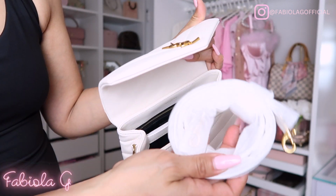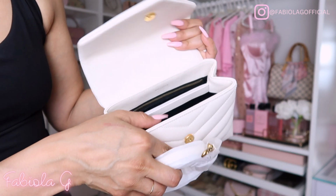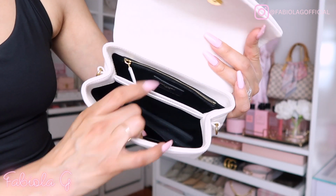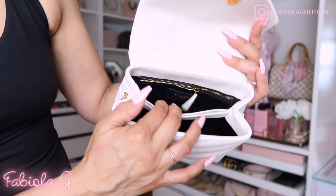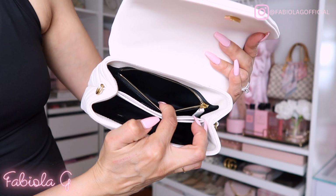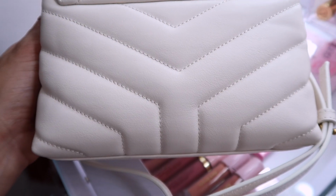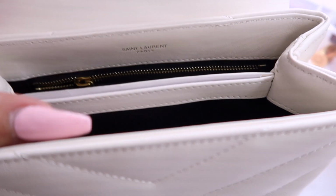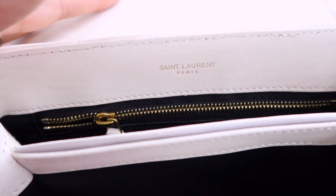Here is the strap. We'll take that off in just a minute. But the inside is extremely spacious. It has like a little zipper here. So beautiful. Oh my goodness, I am in love with this beautiful bag. The inside says Saint Laurent Paris, as well as in the inside here of this flap.